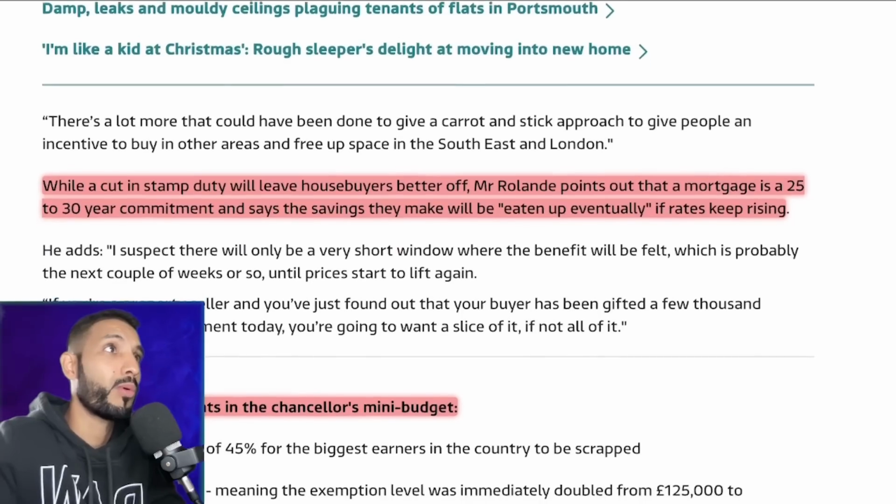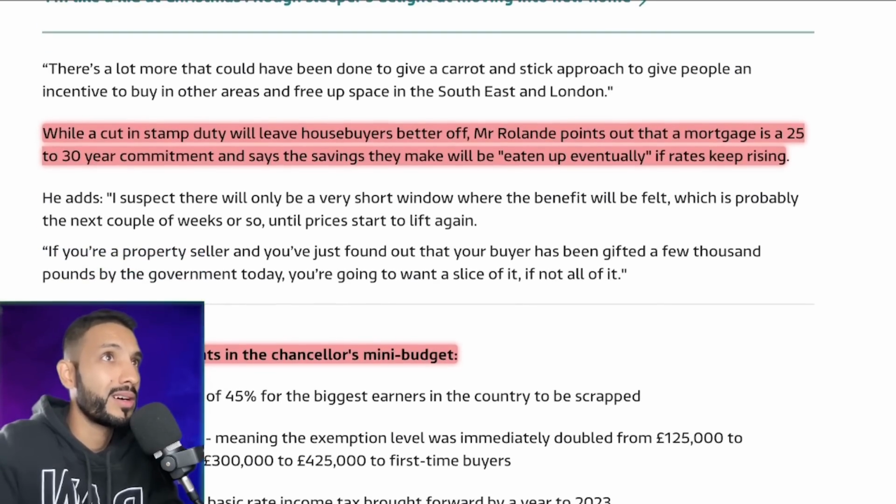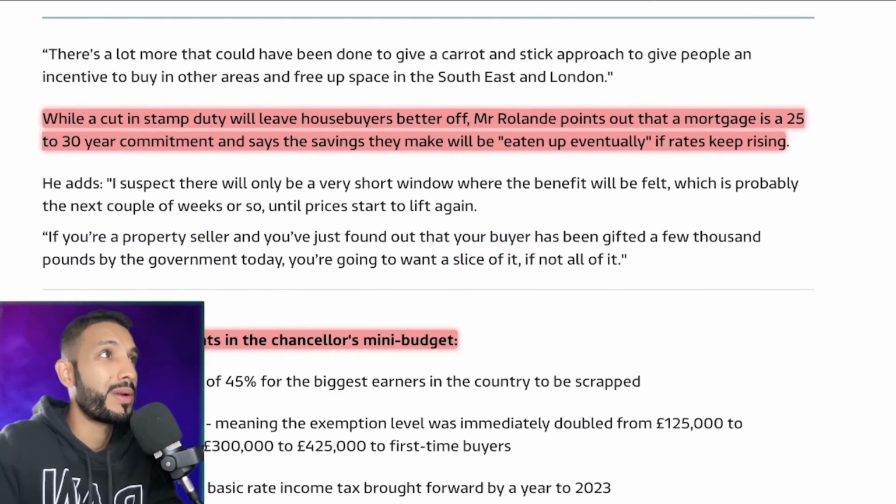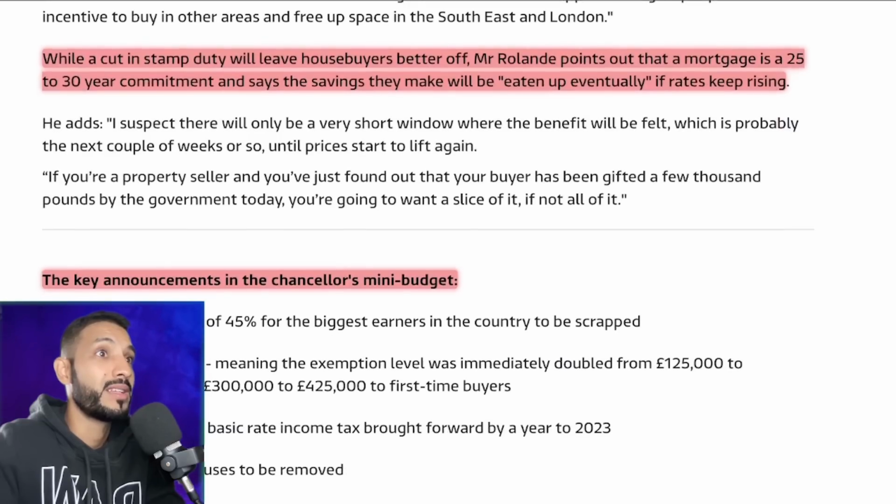Now, just a couple more things on this particular article. While a cut in stamp duty will leave house buyers better off, Mr. Rolande points out that the mortgage is a 25 to 30 year commitment, and says that savings they will make, i.e. on the stamp duty, will be eaten up eventually if rates continue to rise. And I think mortgage rates and inflation are the most sinister things going on at the minute. So it's going to be really scary to look at.